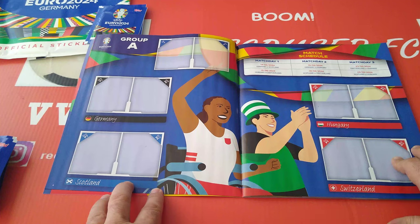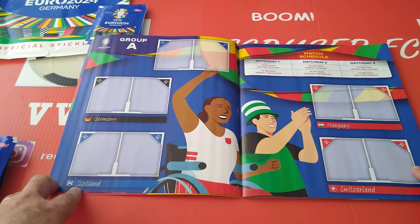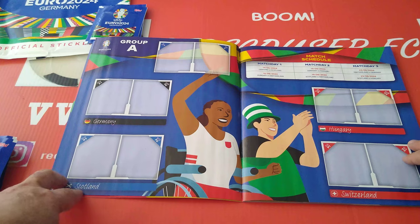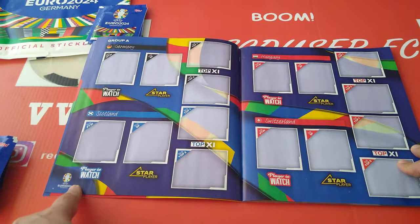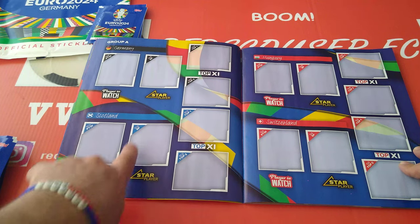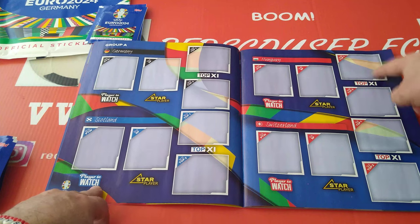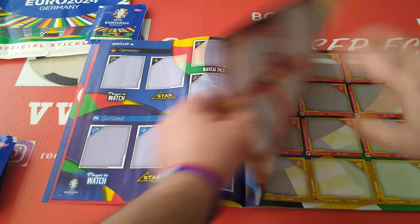Group A, as you can see, got the match schedule, not complete fixtures, just the match schedule for this one. Then here we're going to have, I think, the monuments for each country, two stickers. And we're going to have, I believe, also five. And this is going to be the Group A map. Group A continues. Players to watch. Star player, that's going to be the gold one in here. See, Scotland gold, Germany gold, Hungary and Switzerland. Group A and the top 11 starting lineup, they're going to put in here as well. And player to watch, player to watch as well.